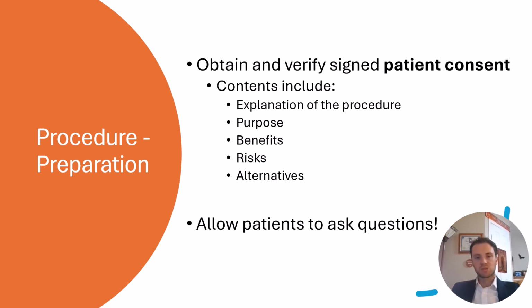When having this discussion with patients, it is important to allow them to have enough time to ask any questions they may have. It is important to remember that undergoing such a procedure is a choice, and patients do have the right to refuse.